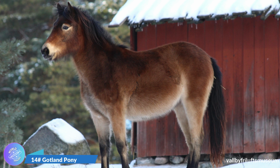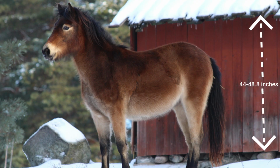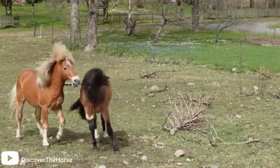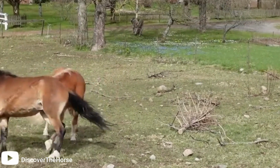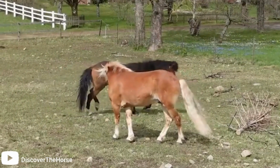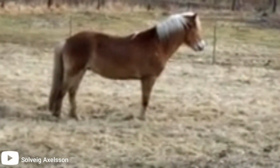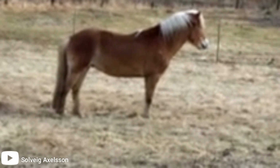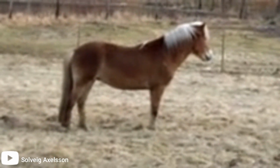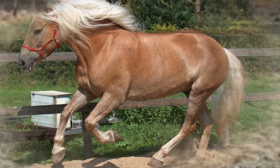14. Gotland pony. Gotland ponies typically measure around 44 up to 48.8 inches or 11 up to 12.2 hands. They are thought to have originated from Scandinavian ponies and have been influenced by their solitude on the Baltic Sea island of Gotland. In the past, Gotland ponies were employed for a variety of jobs, including forestry, transportation, and agriculture.